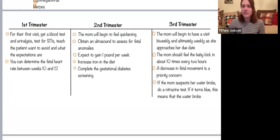In the second trimester, the mom might feel some quickening. She might feel a little bit of discomfort, a little bit of difficulty breathing sometimes as the baby begins to settle, or might kind of push up against a certain area of the stomach. This is when we're going to do ultrasounds to assess for fetal anomalies. Mom should expect to now be gaining 1 pound per week. We want to make sure we're increasing iron. The reason folic acid is very important for diet is because it helps prevent neural tube defects.